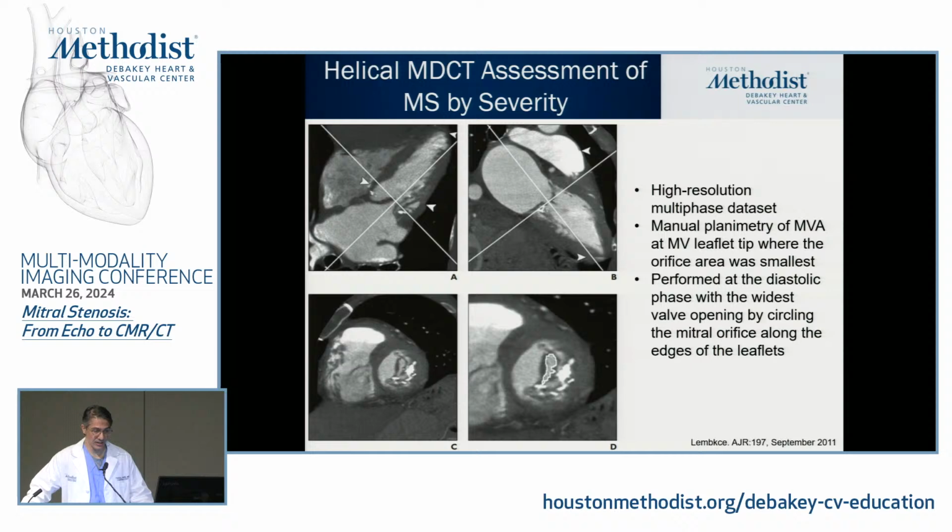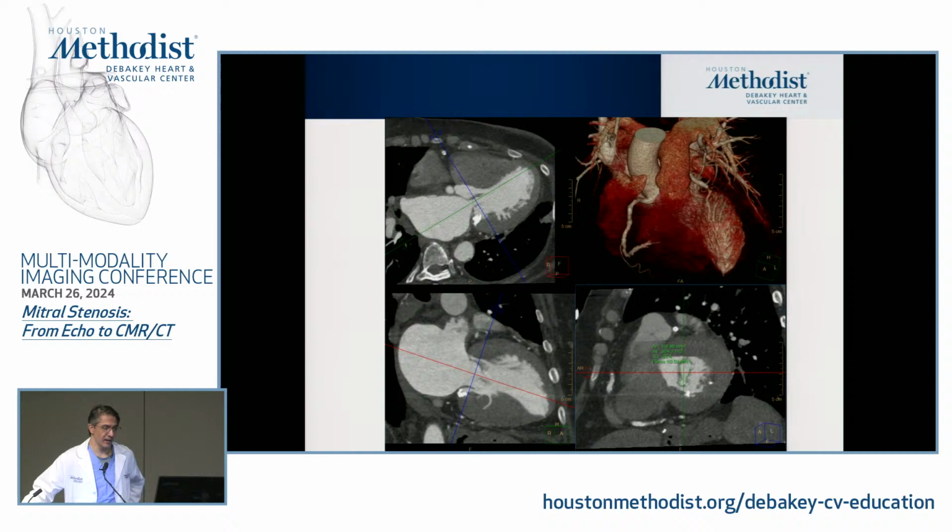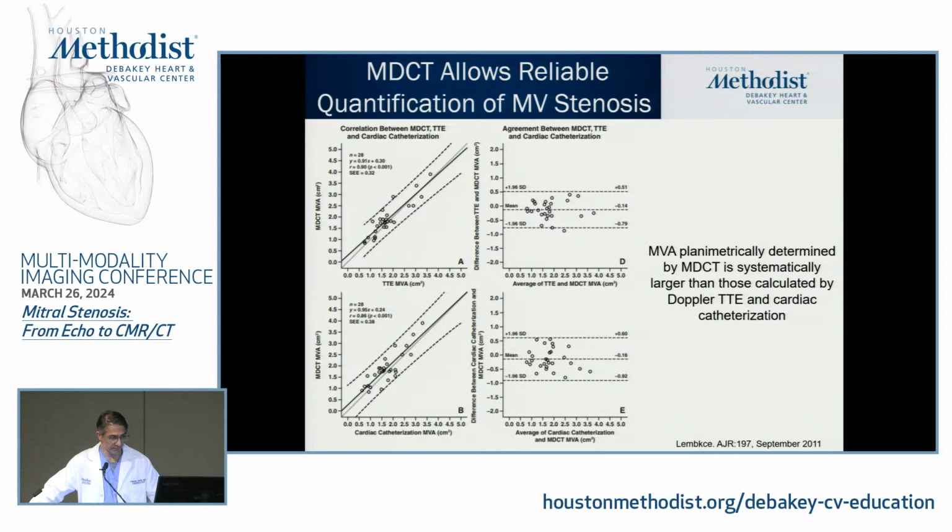This was a case here in our own lab, just to show you how easy it is to do, and the quality of images that you can produce to be able to do this. CT is also not to be left behind, and it is also an anatomical test. So when it was compared to echo and cardiac catheterization, again, there was a systematic overestimation when compared to those functional studies.